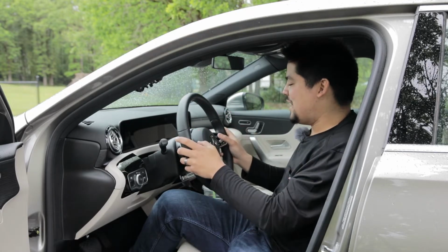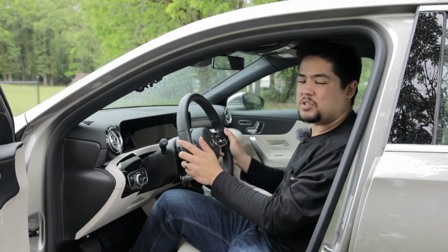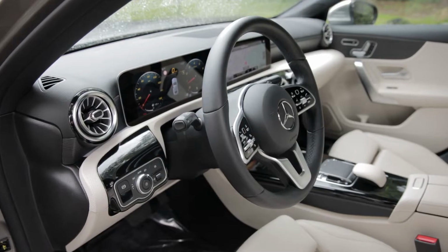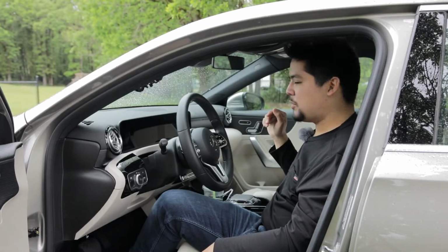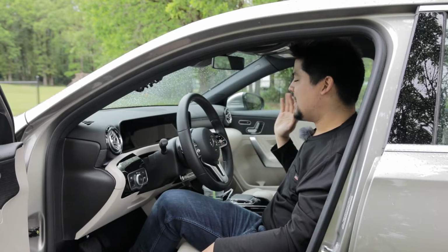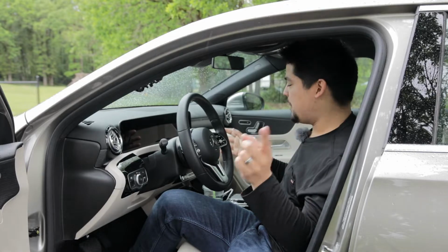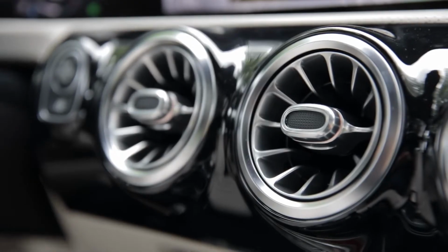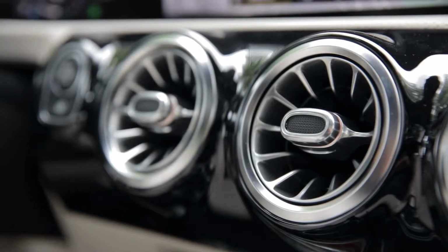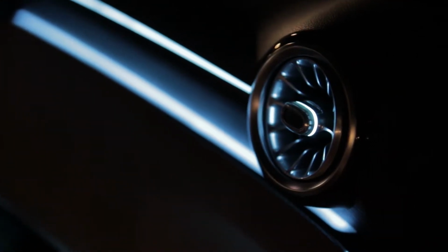We also have the new steering wheel that you would find in the new 2019 C-Class and E-Class with the two touchpads on each side. Really a clever design. We also have the multimedia package in here, which comes with MBUX, which we will get to in a little bit. That's kind of the star of the show. Brand new climate control vents that work with the ambient lighting. These are straight out of the G-Class, so really, really nice design.